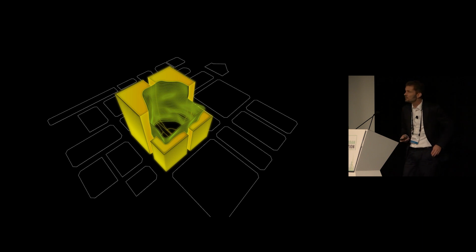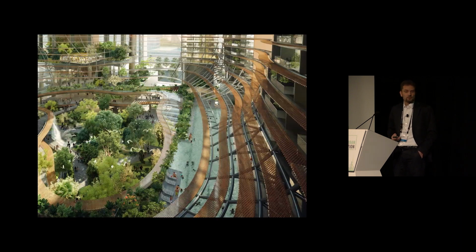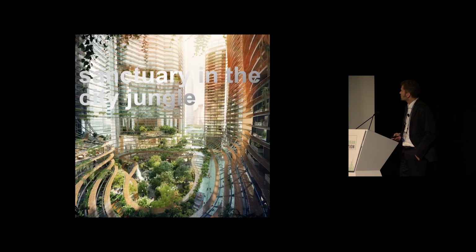I will come to that in a minute and explain why the heights also do help the environment a little bit. So we designed the green heart in the middle, or had the idea of this wonderful biodiversity garden, which also holds the amenities and is a public open park 24/7. Which was shown here as a sanctuary in the city jungle at that point in time during the competition.